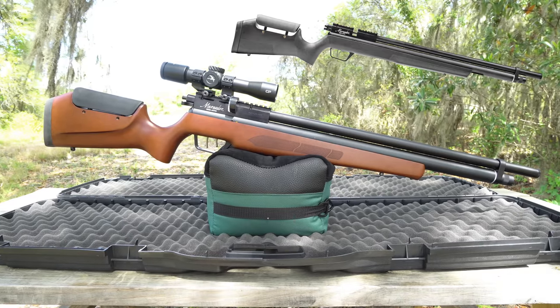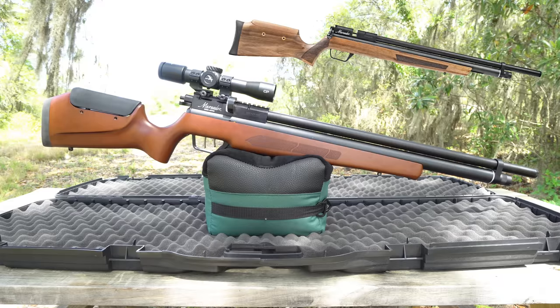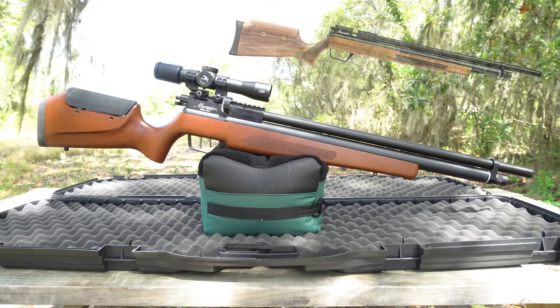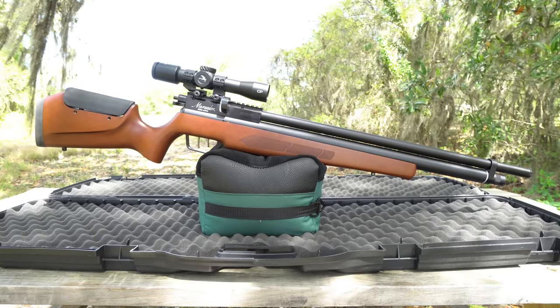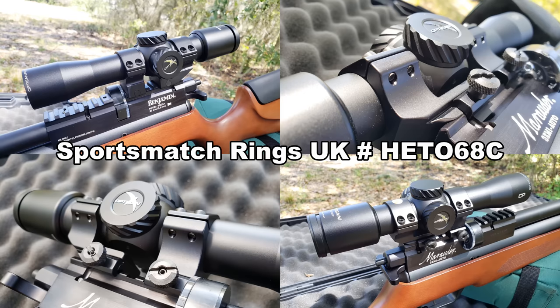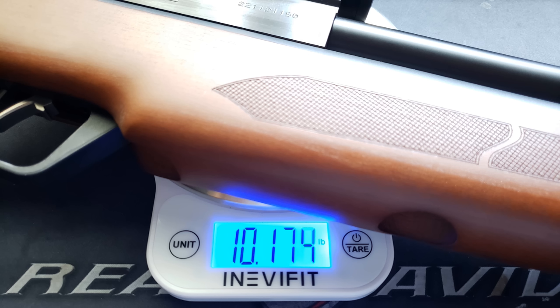Around that same time, the standard lumber on the Marauder will be switching over to Turkish walnut, courtesy of Benjamin's new partnership with Rexamex Turkey. The stock you see here's days are numbered, and it's made from beechwood. To include a scope, mounts, and cylinder filled with air, this one weighed in at 10.2 pounds shoot ready.